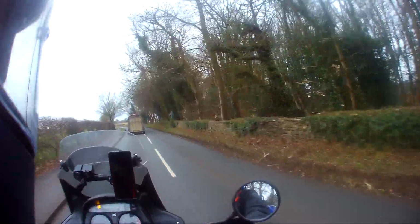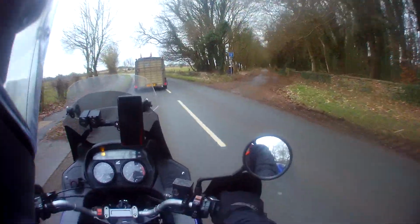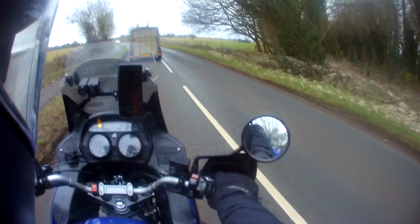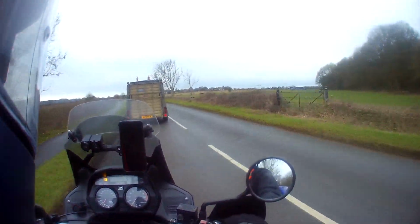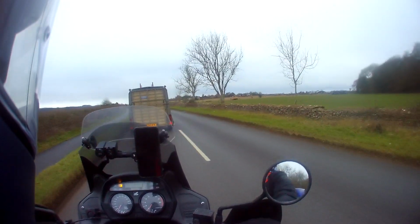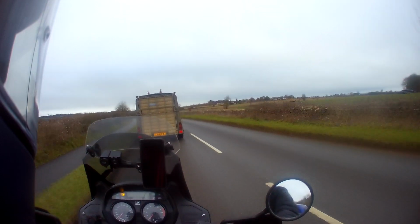The cam chain I checked at the same time. I think the cam chain needs replacing at 60,000 miles on this thing. But again, no rattles, no tightness. When I had the cam covers off and I was doing the valve shims, obviously I checked to see if it was all okay, and it actually feels fine.